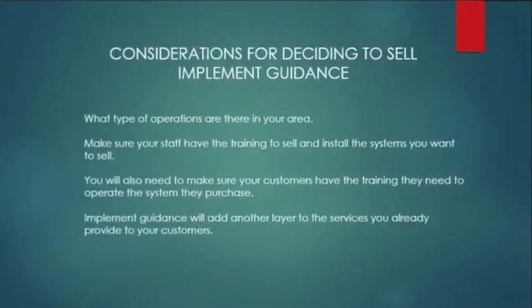Now we come to considerations for deciding to sell implement guidance. One of the main things you need to look at is what kind of operations are in your area. Is it small operations, large operations, mid-sized operations? Usually the larger operations look at this and go, I can see that'll pencil out. My return on investment seems a lot better, because with the amount of acres I have, I can get my return on investment within a year or two.